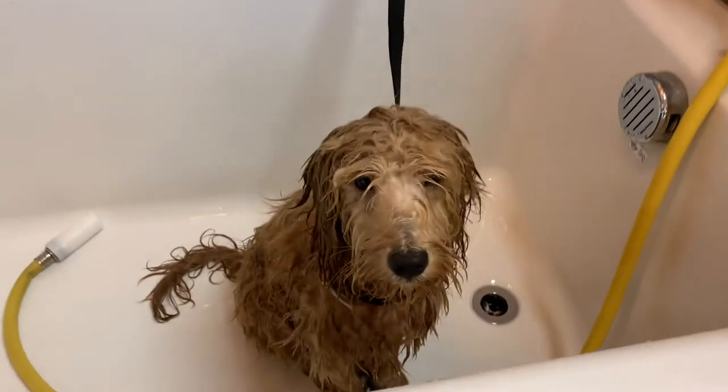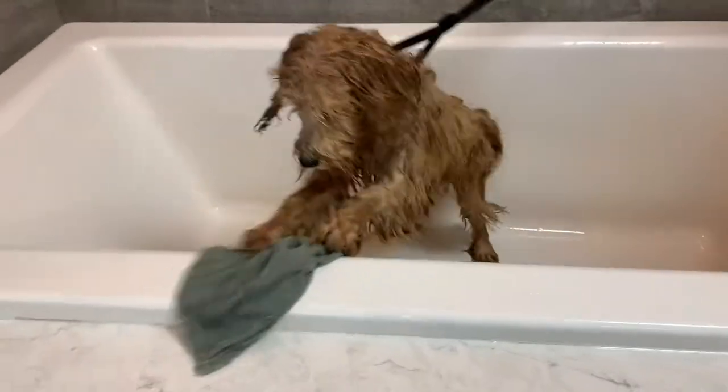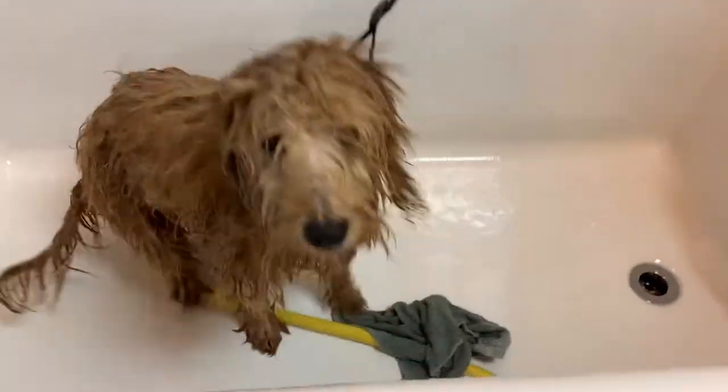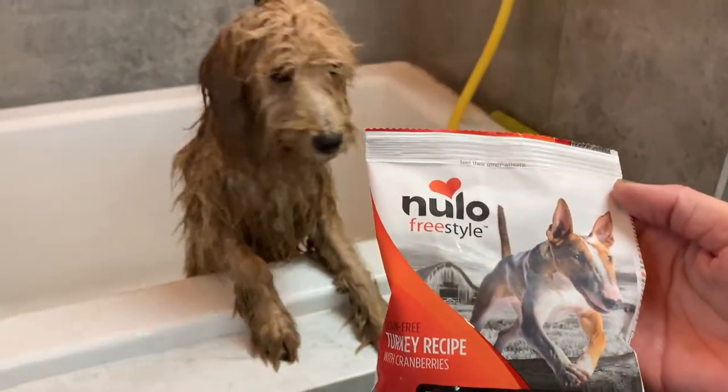Luna! You look like such a different dog when you're wet. You want a treat? Okay, they gave us some treats. Look it, they gave us some treats. I'll give you some treats, okay?